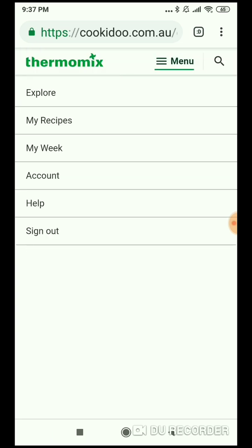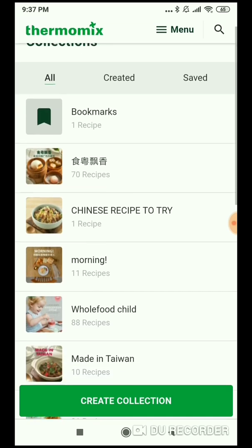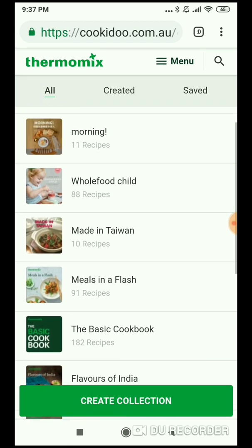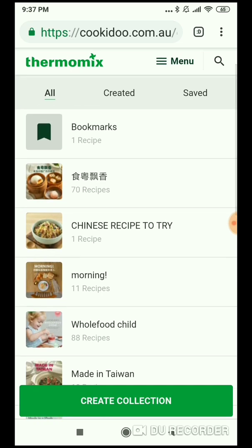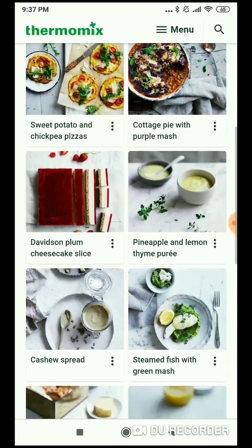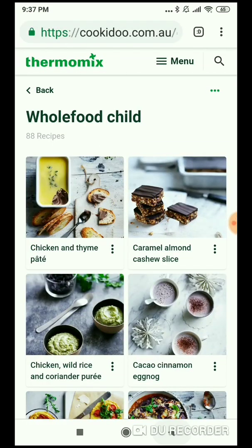And then it should be under my saved recipes. Over here you can see some of the books that I've already saved, and also my actual books that I have. And for all the mummies out there, this Whole Food Child is the latest book that Thermomix has released. Very interesting and very yummy and very delicious, so you should have a look later when you've got time.